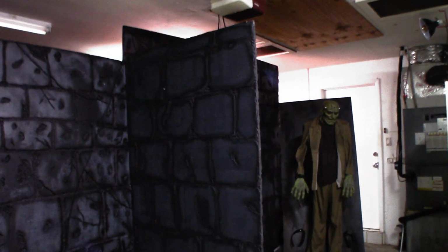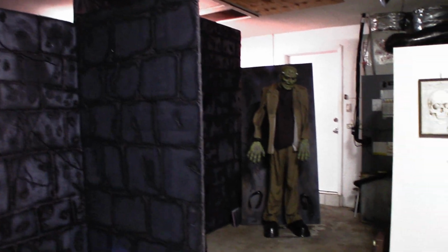The other wall is going to be put in tomorrow because it needs to be spray painted, and I ran out of black spray paint, so that's not going to be put in today. That's going to be put in tomorrow, but I'm excited to get it in because then this scene can almost be complete.